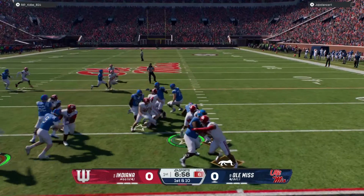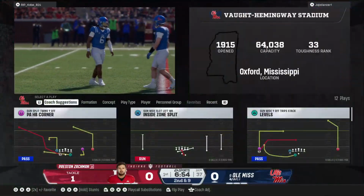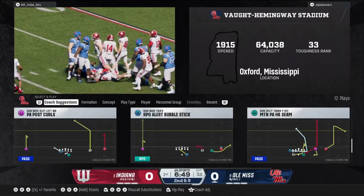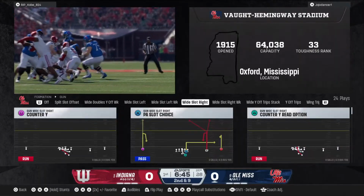Keeping it on the ground inside. It's Lacey. Not much doing there. He gets it to the 26, a gain of 1. And you want to run the football. That's okay. You'll take some of these. But if they start to add up down the road, obviously you might want to think about airing it out a little bit.